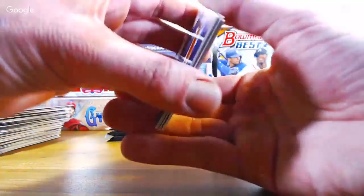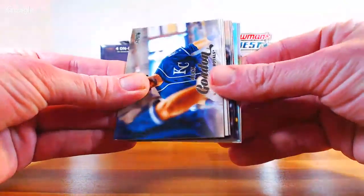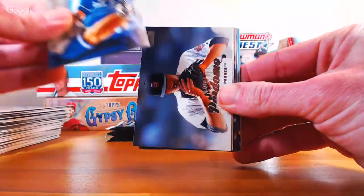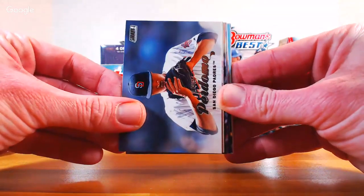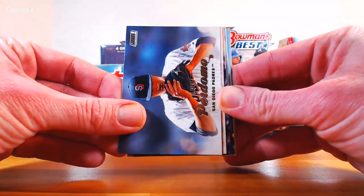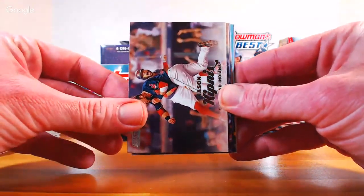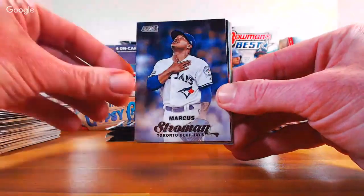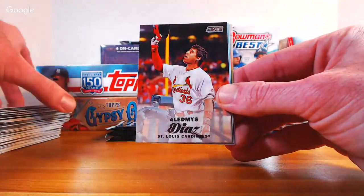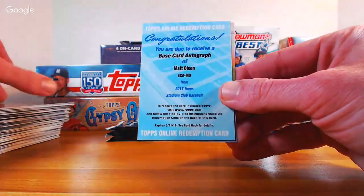Auto back there. I'm 100% sure. Let's see what we got. Alex Gordon. Luis Perdomo. Perdomo is what I was trying to say. Padres. Kipnis for the Indians. Zobrist. Stroman, Blue Jays. Ledmus Diaz, Cardinals. And a redemption.